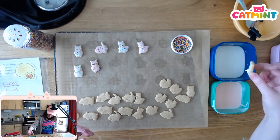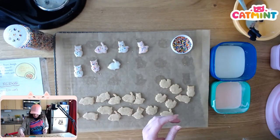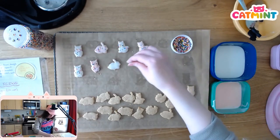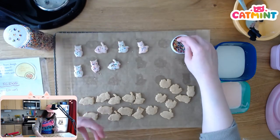Usually the longer you wait for the icing to drip off, the less overflow you get. I feel like if I don't wait, I'm just like, that looks good, put it down. Oh, it just kind of slides off the sides of the cookie.